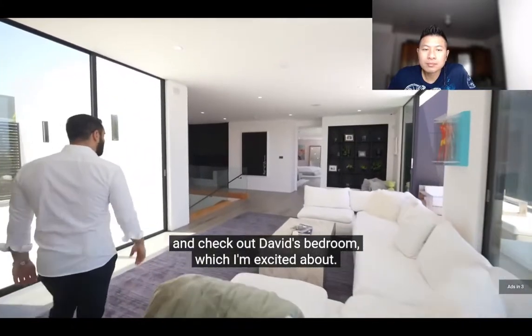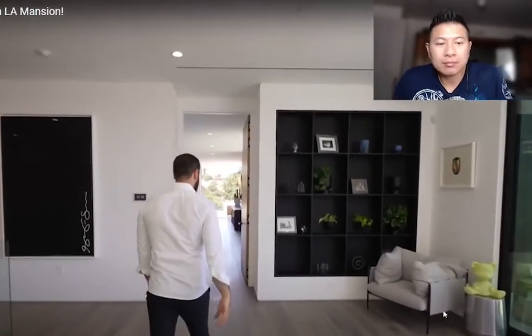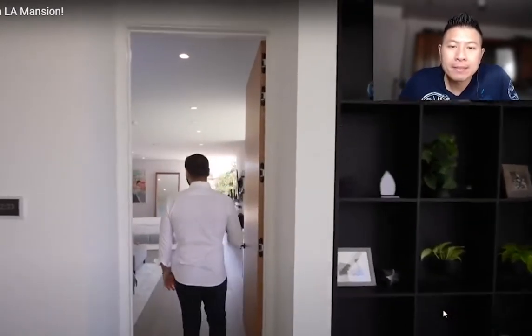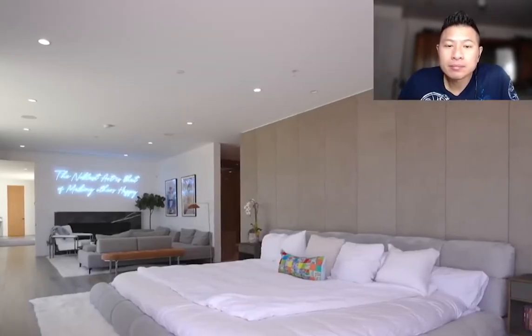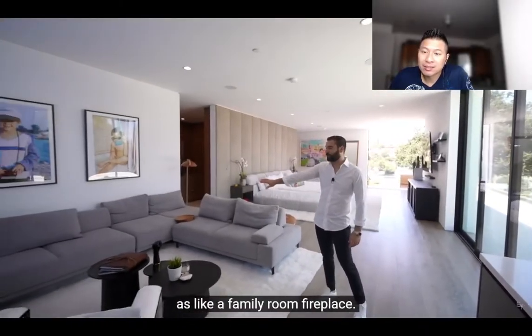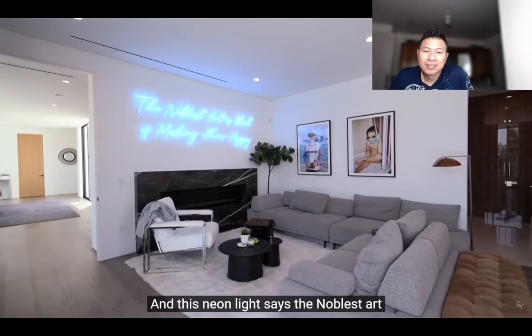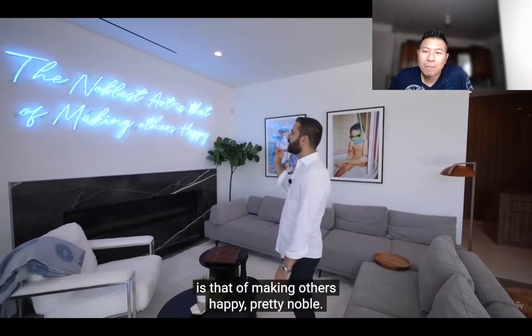It's literally the entire left wing. Very, very spacious room. Got to be one of the biggest primary bedrooms that we have seen on this channel. And look at the seating area alone. I mean, this could easily qualify as a family room. Fireplace. He doesn't have a TV here. And this neon light says, the noblest art is that of making others happy.